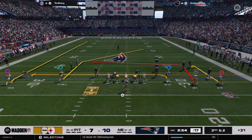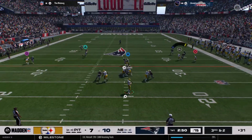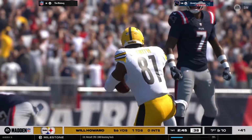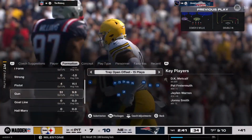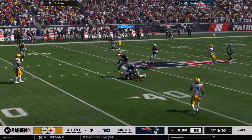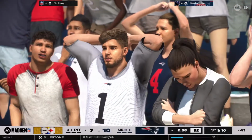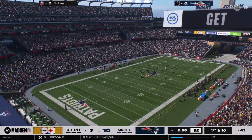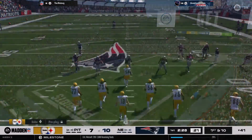The backfield empty here for 3rd and 2. Working out of the gun, here's Howard. He's got his man, right side, it's complete. It's been a busy first quarter for him so far. His 3rd catch goes for a first down. These 3rd down conversions are just so important. Like everybody stresses, we want to possess the ball, give our offense as much opportunity to end as many drives as we can scoring points. So if you want to stay on the field, you better be good on third down.